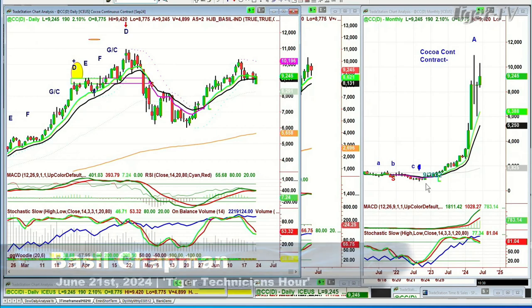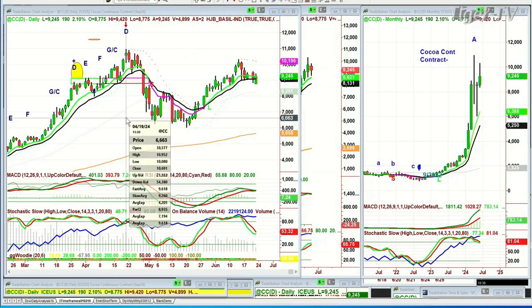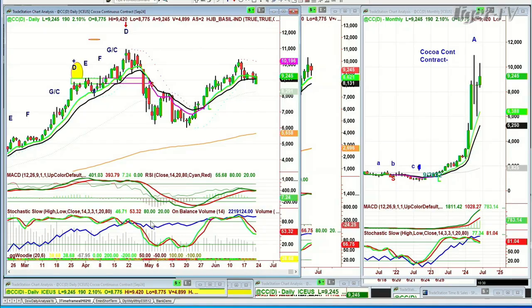So, folks, we're looking at cocoa. It had a spectacular move in the monthly chart, going right from down here in the 1.5s or something like that, all the way to 11,000. Amazing. And now it's just gone peak A, B, C, D, E, and it's stalling. But it is trying to make a cup and handle to get back to the 11,000 level. It was actually 10,952 in the continuous contract.